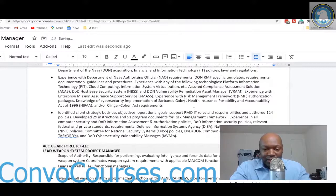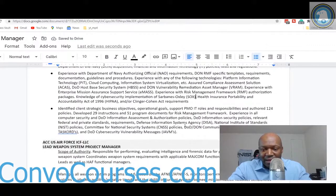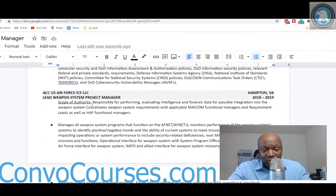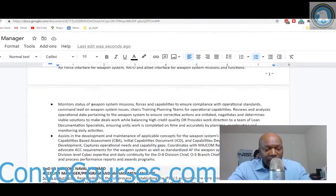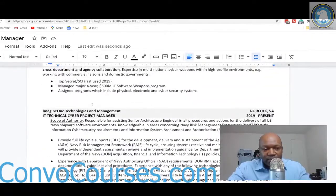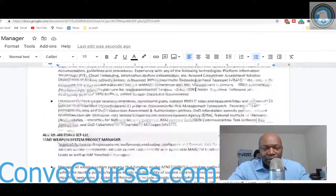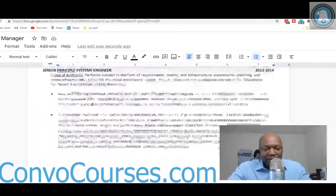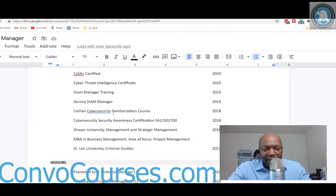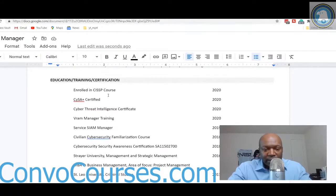Goes into Sarbanes-Oxley. I would put SOX just in case somebody's looking for that keyword. I would add that there, and then it goes into the next portion. Yeah, this is really good. The only part that I would change is the first part. I would make the summary way smaller, and then let me see if there's anything at the end here that we could add that little trick that I like to put in here.